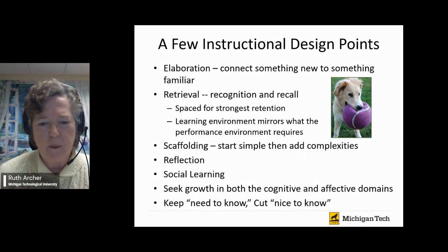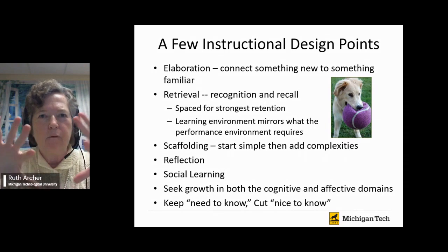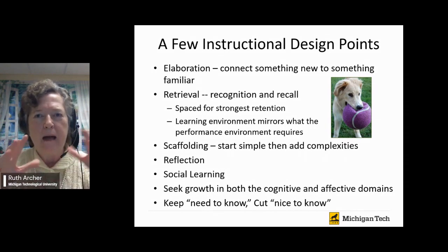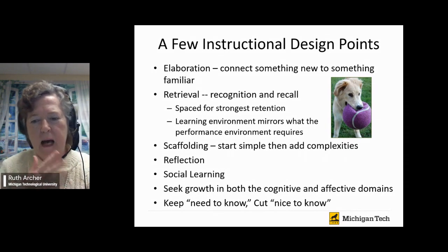Scaffolding is very important, because we want to start simple and remove a lot of the more complicated elements to get the idea across, and then we start building on that. So, for example, when I'm teaching the 5S workplace organization, I might start with a simple paper activity that illustrates sort, set, and order.